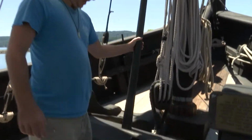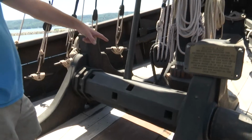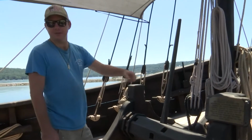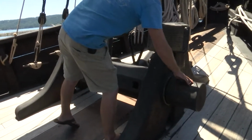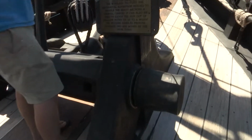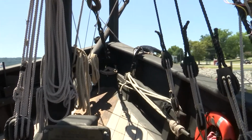Back in the day, this was one of the most important devices, if not the most important device, on board the ship. The main use was to help lift up the heavy anchor. So they'd have a line come wrap around the drum here, attached to the anchor chain, attached to that big 500-pound anchor that you see lashed to the starboard bow.